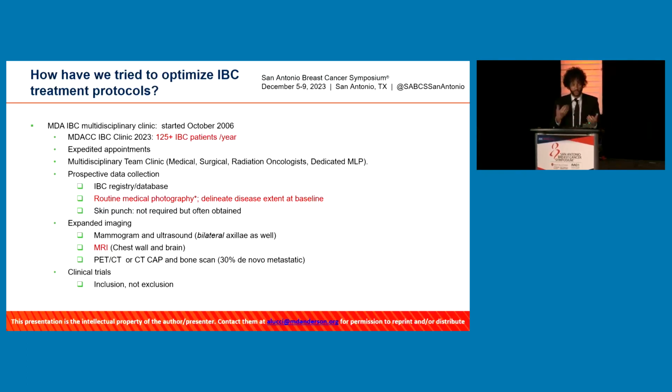So the medical oncologist, the surgical oncologist, radiation oncologist, a dedicated mid-level provider who has a lot of experience with seeing IBC patients, all come into the room at the same time. We all elicit a history and an exam, and then we vote and see, what do we think? And then you add this to your scoring system. We take photographs to document and delineate the extent of the disease at baseline. And so I think that has really helped us to get a grasp on which patients really have IBC and which could be a locally advanced cancer masquerading as IBC.